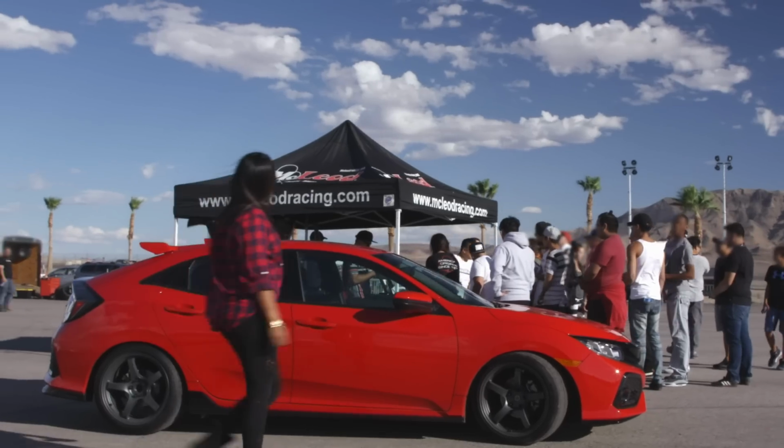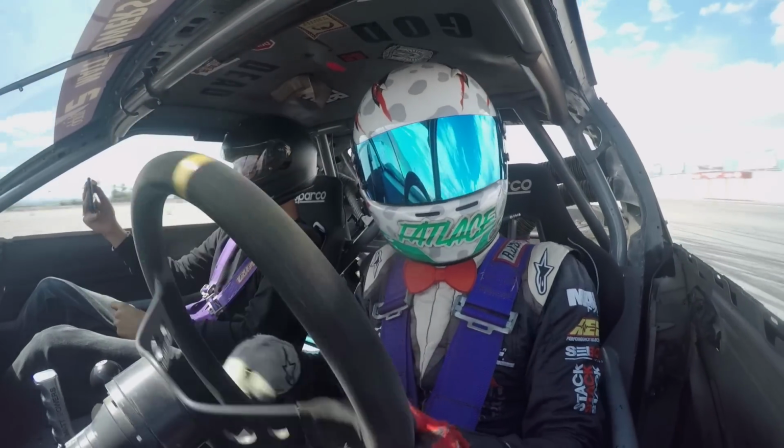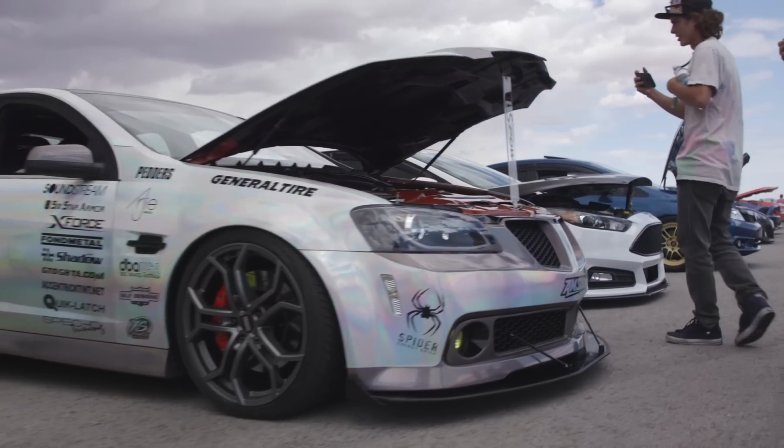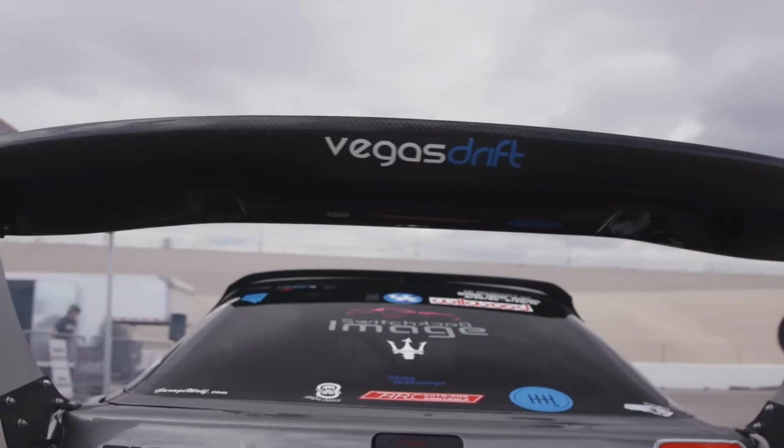As Jeff cruises around showing off Project Civic and passing out tees, I spent my time sliding around the drift course and doing my best to scare some fans who just jumped in for a ride-along. Street Driven's put on a great show for fans all over the country over the last 4 years, with shows in Virginia, St. Louis, Atlanta, and right here in Vegas.